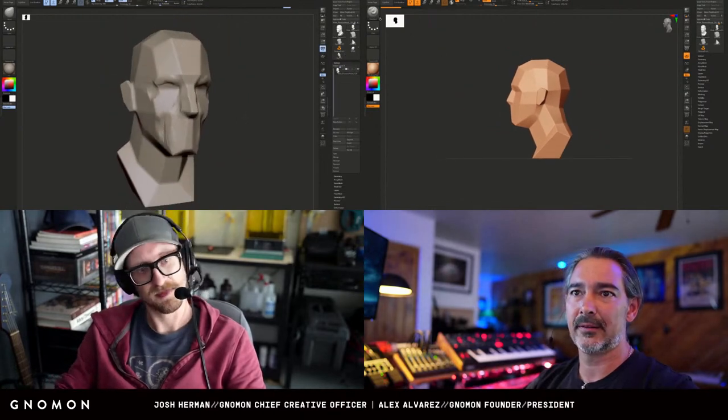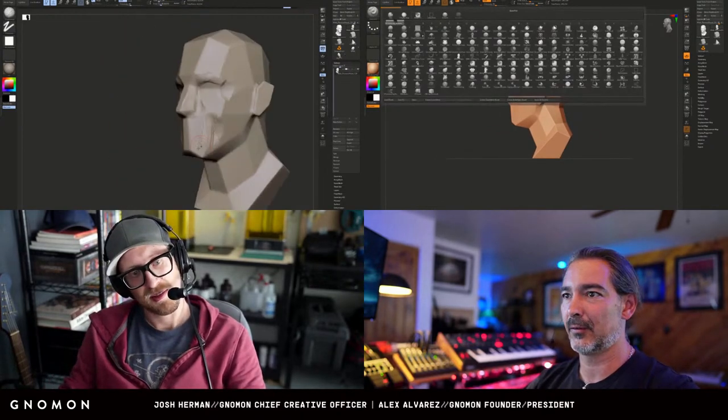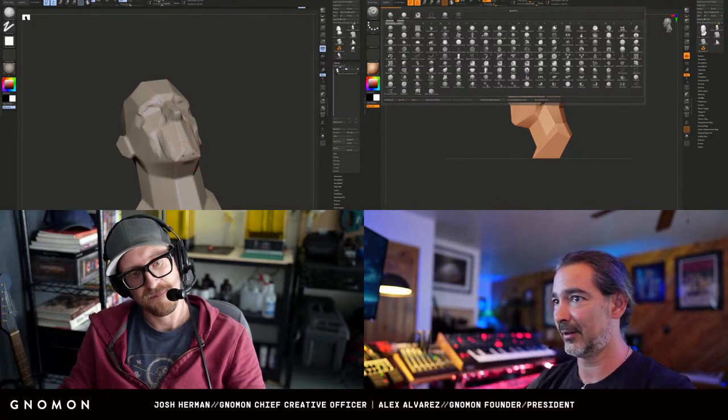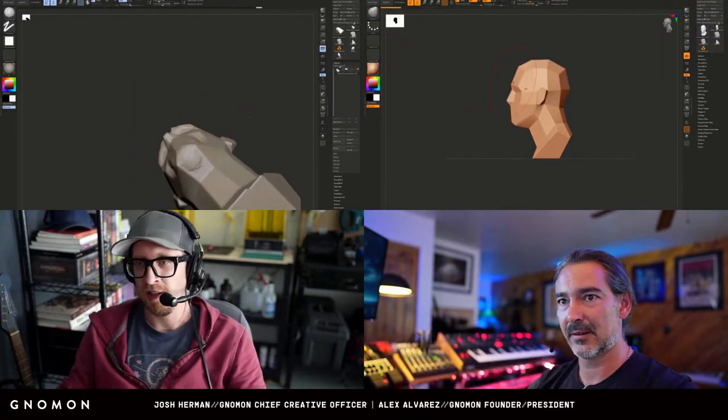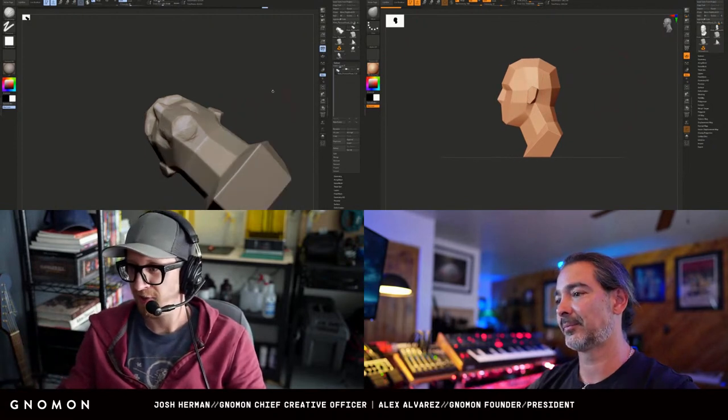I'll play with this head since I usually have always started from a sphere, but I guess no reason not to start with this guy. It's not cheating. It's not cheating starting with the base mesh.